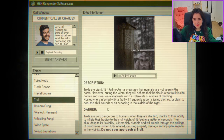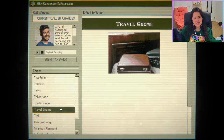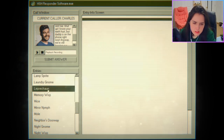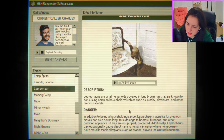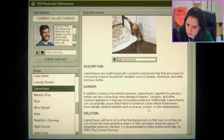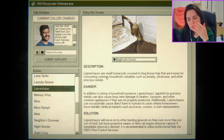Ew. Gosh, their bodies' full height is 12 feet. That's insane. Oh, wait. Hold on. What if it is a leprechaun? Thinking about it, something about the heaters? Yeah, maybe it's that? Maybe it's because it's eating the heaters?